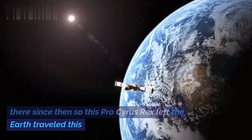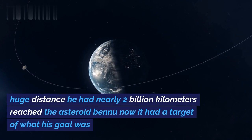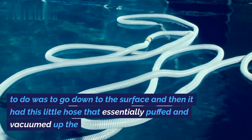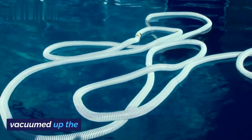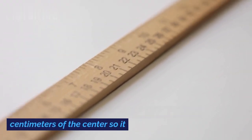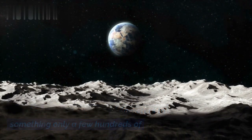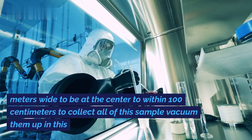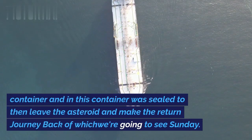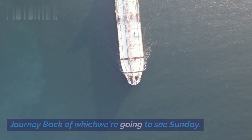So OSIRIS-REx left the Earth, traveled this huge distance, nearly 2 billion kilometers, reached the asteroid Bennu. Now it had a target of what its goal was to go down to the surface, and then it had this little hose that essentially puffed and vacuumed up the samples. Now they hit this object within about 90 centimeters of the center, so it traveled nearly 2 billion kilometers to something only a few hundreds of meters wide to be at the center to within 100 centimeters to collect all of this sample, vacuum them up in this container, and this container was sealed to then leave the asteroid and make the return journey back, of which we're going to see Sunday.